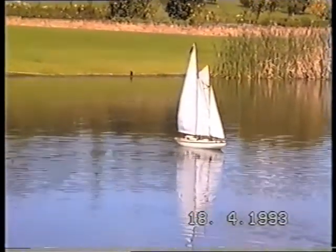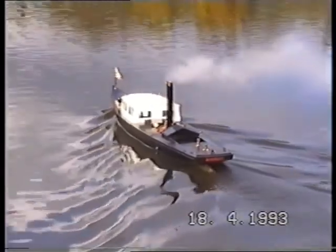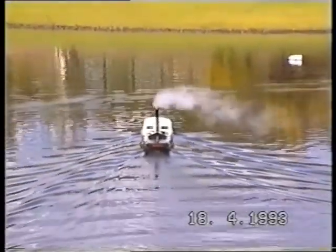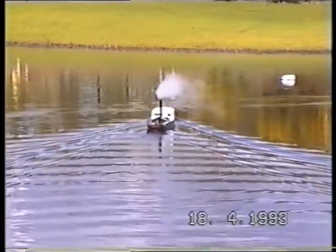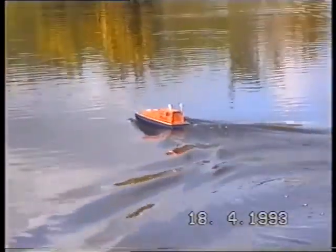Not a ketch, it's a schooner, isn't it? And there goes Dolly again. Beautiful steam-driven, radio-controlled model. Fully ribbed and planked. The only thing you've got to worry about is going to run out. Well, we have a police launch here.